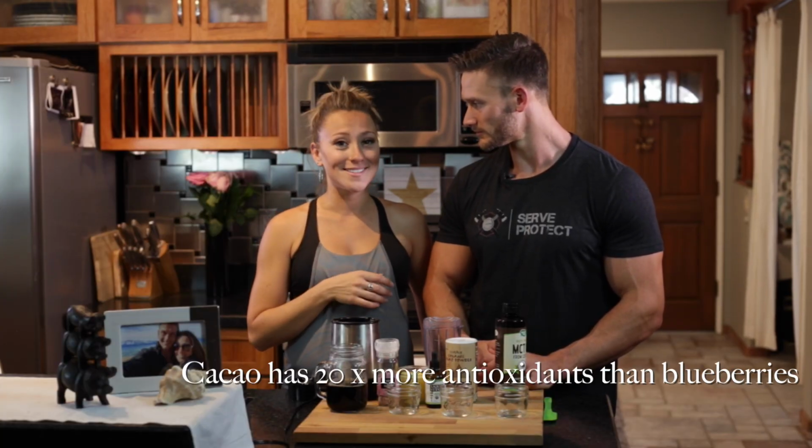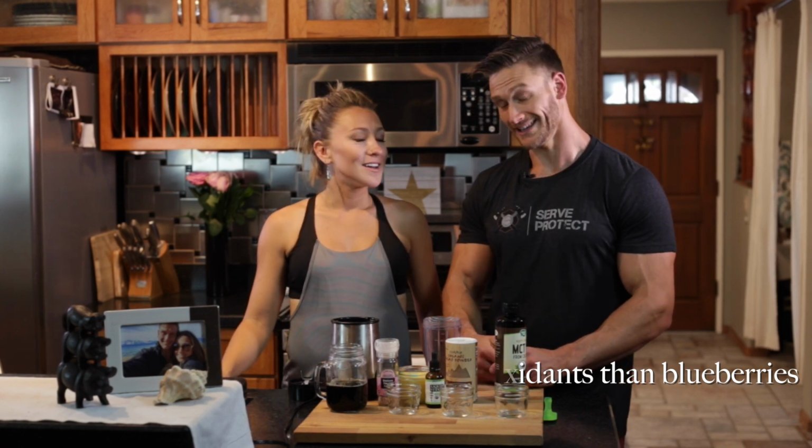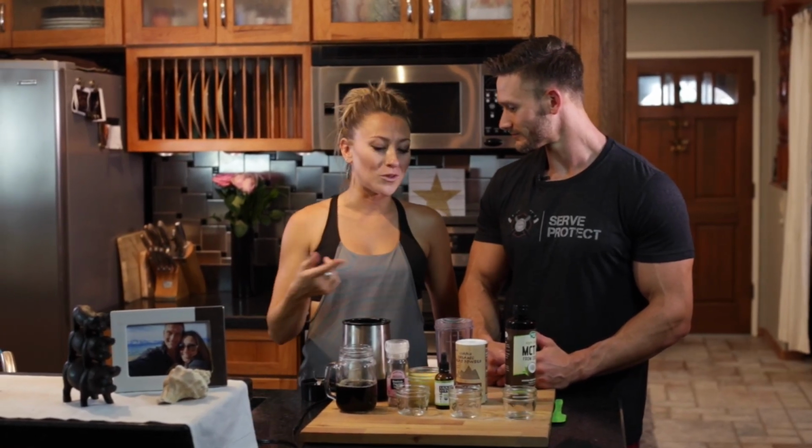Exactly. The other great thing about cacao is that it has about 20 times the antioxidants of blueberries. So blueberries are most famous for their antioxidant levels, right? Totally. So it's not just cocoa's fancier, more expensive cousin. It actually does hold some weight in the world of nutrition.